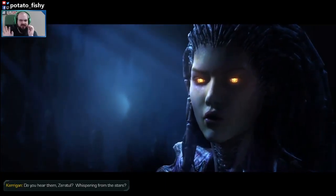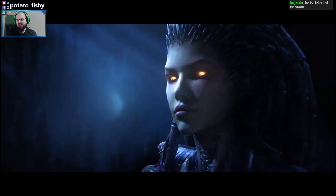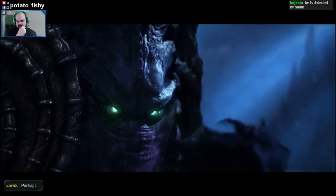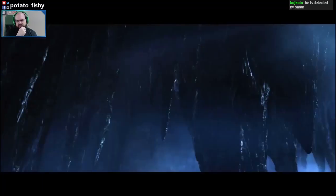No matter anything, the fact that she has high heel Zerg boots still annoys the shit out of me. That does make sense, though, that Kerrigan would detect him. I forgot Kerrigan was here. But then he just disappears anyway.